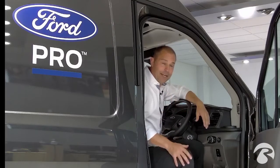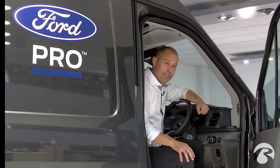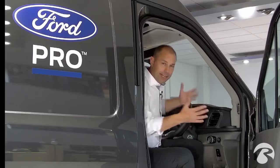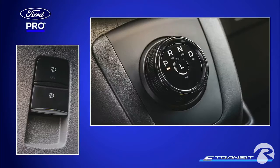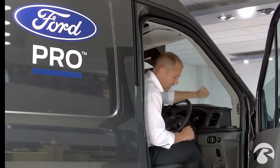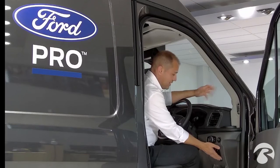Back here though in Norwich, and I have to say that sitting up in the e-Transit, as Ant was telling us a little bit earlier on, it's a lovely place to be, and you get this great sense of openness and space when you're sitting here, because you've got no gear shifter or gear lever, and the physical handbrake has gone, and they've been replaced with the electric gear dial and the electric parking brake. And the parking brake ends up just down here by your right knee, so it's really easy and convenient to find.